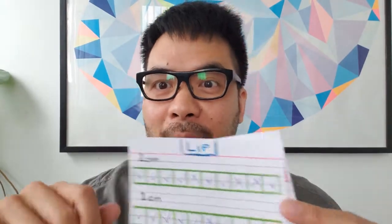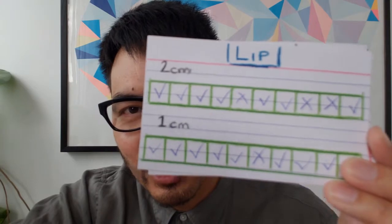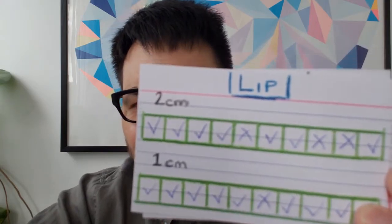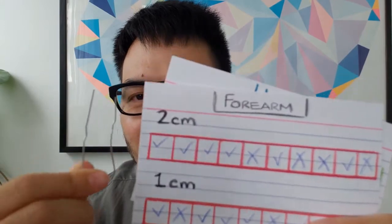So, what does it show? It shows, in fact, that the experimenter was correct. Areas like the lips with more nerve endings tend to be more sensitive because we seem to be able to guess the 1 or 2 pokes a little bit better than if we're on the forearm, which actually has fewer nerve endings, and therefore it doesn't really sense the pokes very well.